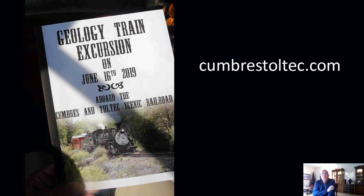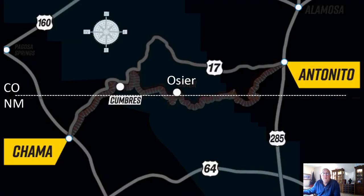So they couldn't go all the way to Chama, New Mexico. We'll see on a map here what that did to them, but they could only basically run on half the railroad, having to turn around at the midway point. The first one of these was done in 2011, so they've been at it a little while, and hopefully it'll be back next year.